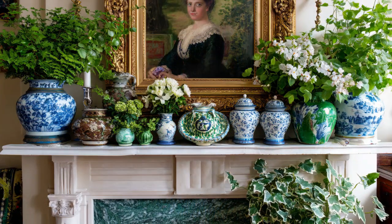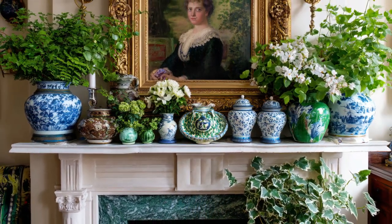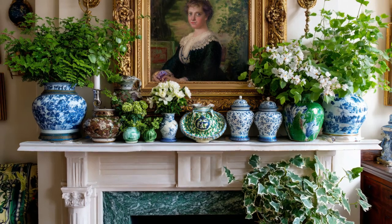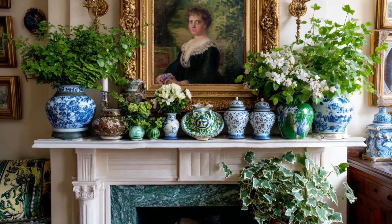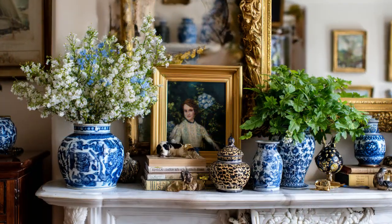By blending the curated with the discovered, Bunny gives each piece room to shine. She proves that fine art doesn't need a white wall and a spotlight, it can live among the quirky and the collected.